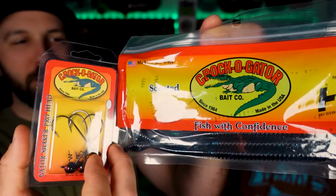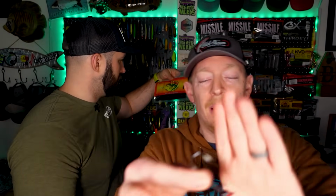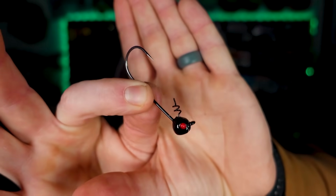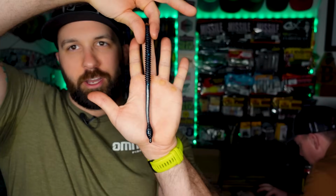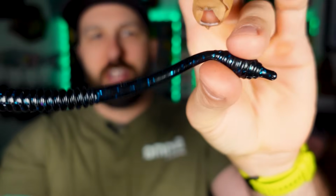All right, then we've got a double up from a company called Croco Gator. Dude, I'm down for this. I am freaking down for this. So we've got a shaky head worm with a shaky head jig, 5/16 ounce, which apparently is like the magic weight right now for everything. Yep. So here's your shaky head. You get the black with the red eye there, a little demon combo, and it looks very solid. And we're gonna pair that up with the Croco Gator shaky worm, which is roughly 6-something inches. It doesn't say on the bag, but it's gosh dang huge.